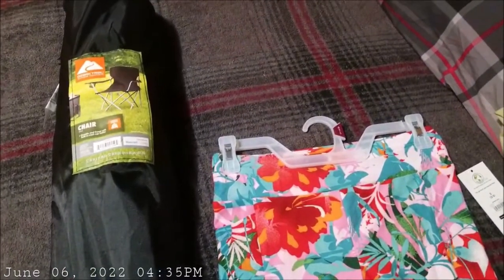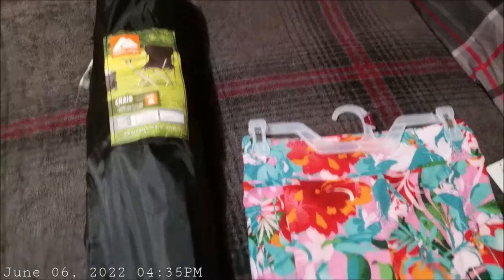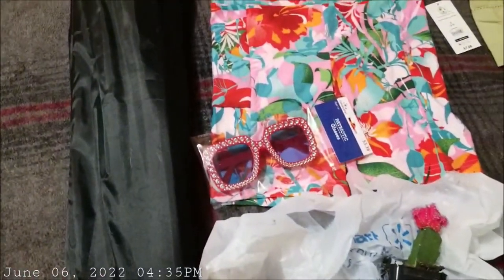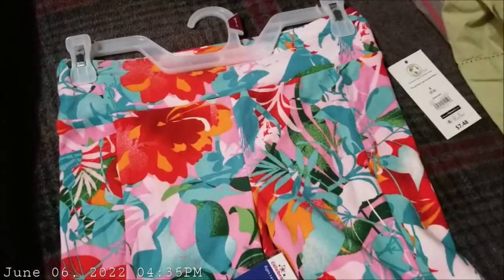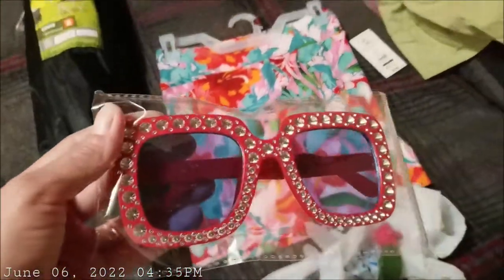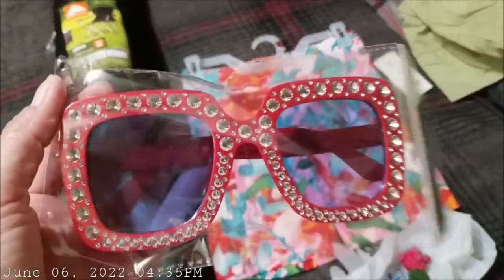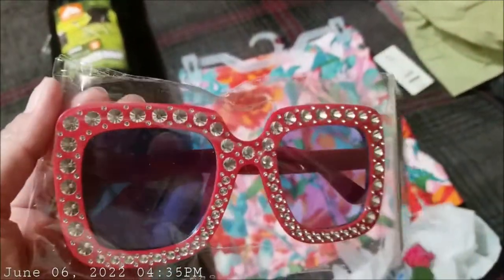Here's everything that I picked up at Walmart. These chairs were on sale for under $8. I got one of those maybe for summer events or taking to the beach. These really pretty biker shorts were $7.48, and then they had these glasses in the holiday section, I guess for 4th of July, but they have little rhinestones all around them, and they're in red.